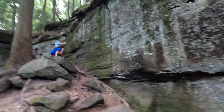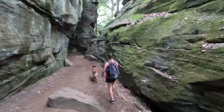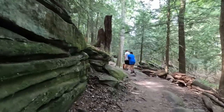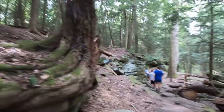We like to use the app All Trails whenever we're hiking. According to the app, this trail here, the Ledges Trail, is 3.3 miles long. It says a little over 2 hours. I think it took us about 4 hours to do the full hike just because the kids were all over the place, which is fine.